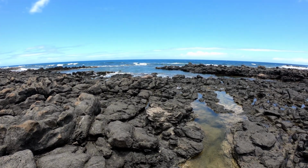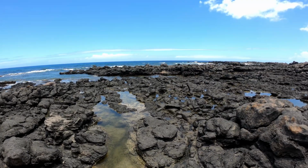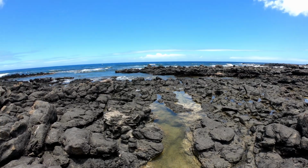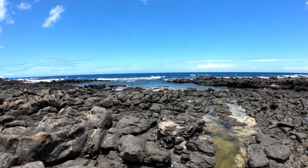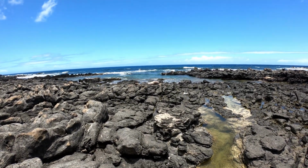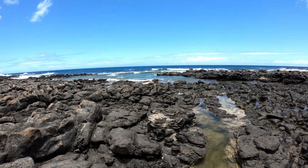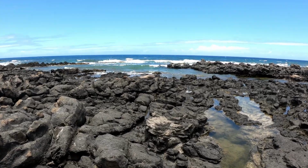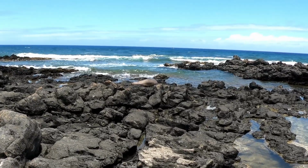Once finished nursing her pups, the mother is going to abandon her offspring and head out to the ocean to feed. It was a really cool experience this past February when I took my Hawaiian environmental biology students out here to Kaina Point, in that we got to see one of these young newborn pups.